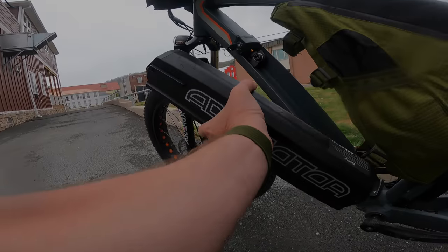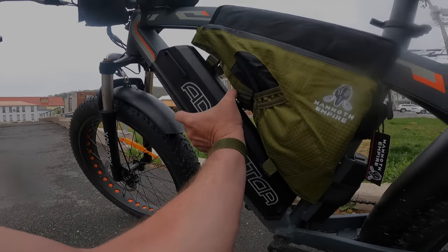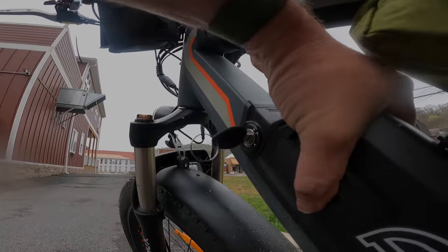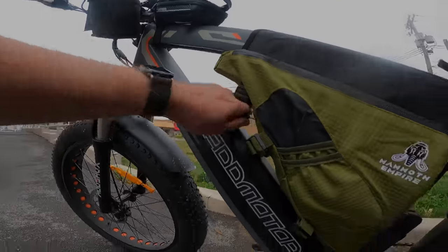Well, my belly's full now. I gotta get back on the road. Bike's good. It's like sprinkling a little bit. I got my battery back charged up. Let's put that there. There. She's locked in. It's freaking raining. I gotta get my rain jacket on or something.